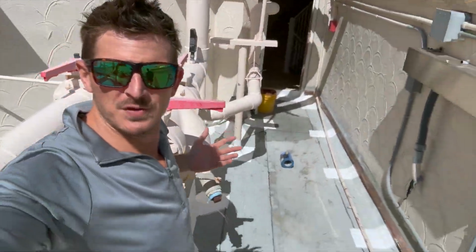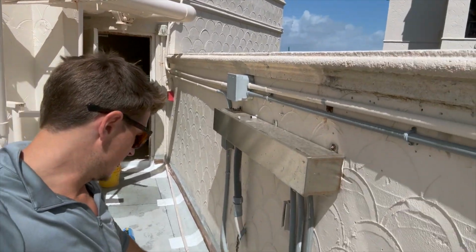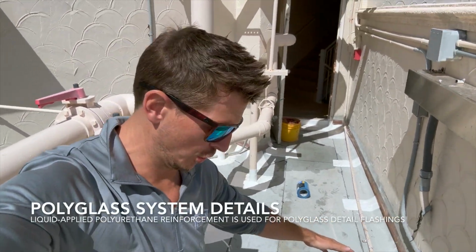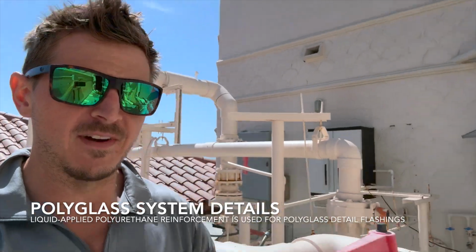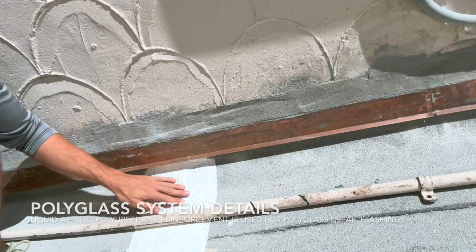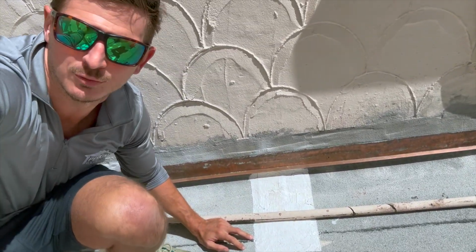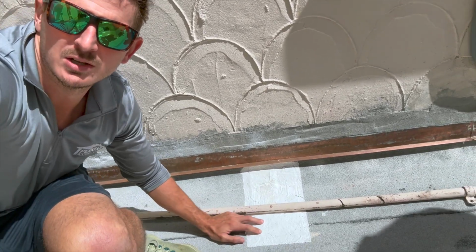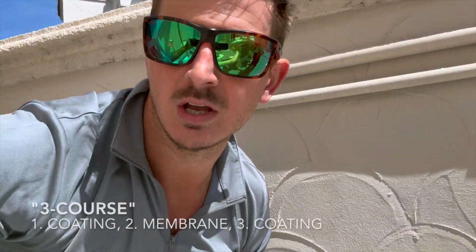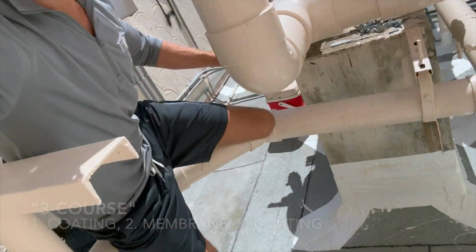I'm on one of the flat roofs right now. You can see all these details behind me. You see these laps here are all coated with Polyflash 1C, which is a polyurethane membrane. We have fabric and coating. So basically they're 3-coursed in. So you coat it, you are using blue tape to get nice straight lines, little race stripes almost. But we use blue tape, coat it in, put fabric, and then coat it in, 3-course. Coating, fabric, coating.